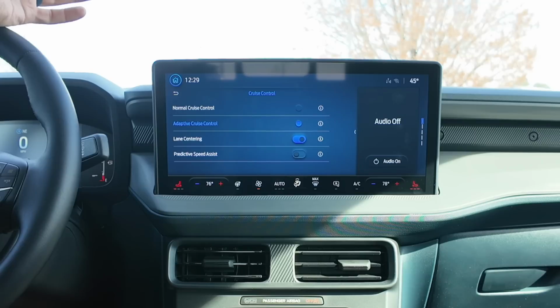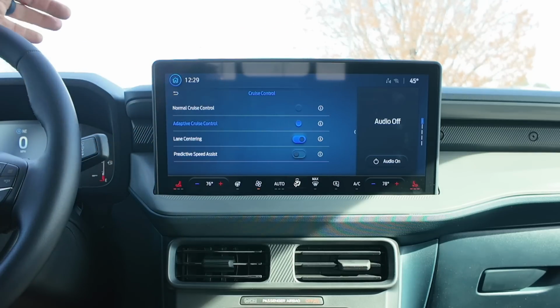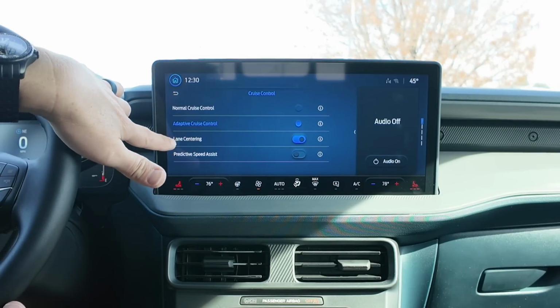Or if you want the traditional cruise, you don't have to use adaptive cruise. Lane centering, you can deactivate that. So some of you are like, well, I like the adaptive cruise, but I don't like it keeping me in the center of my lane because I don't want to be safe. No, just kidding. You can deactivate that.